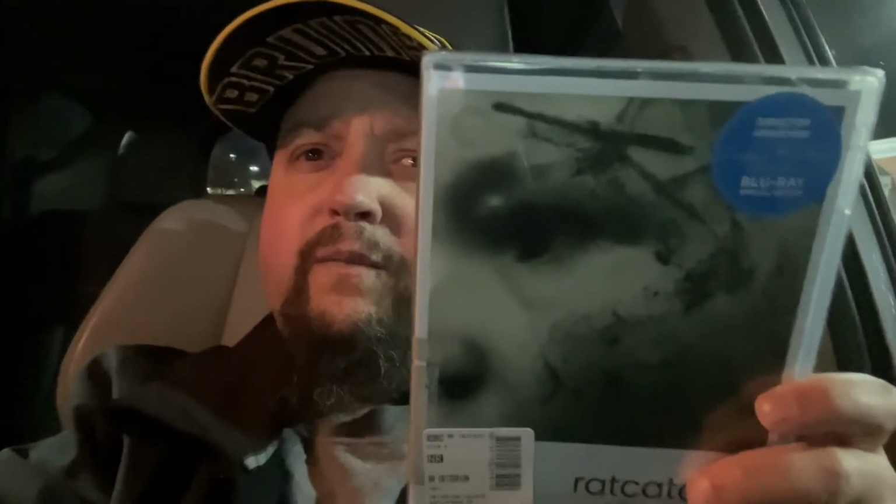Next is a film that many people have been waiting many years for it to come out on Blu-ray. It has been on DVD now for nearly 20 years through the Criterion Collection, and this is Lynn Ramsey's Ratcatcher. This is an amazing film, an astonishing work from Lynn Ramsey, and it's really one of her best works. It's, I believe, her first film, I can't quite remember, but yeah, this is an amazing film. So glad it finally came out. I can't recommend this film enough. I can't recommend her work enough. I'm just a big fan of her in general.